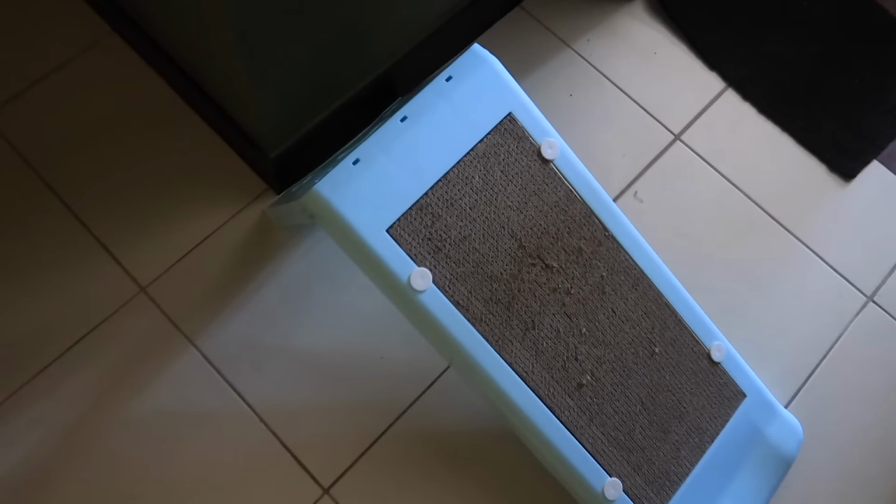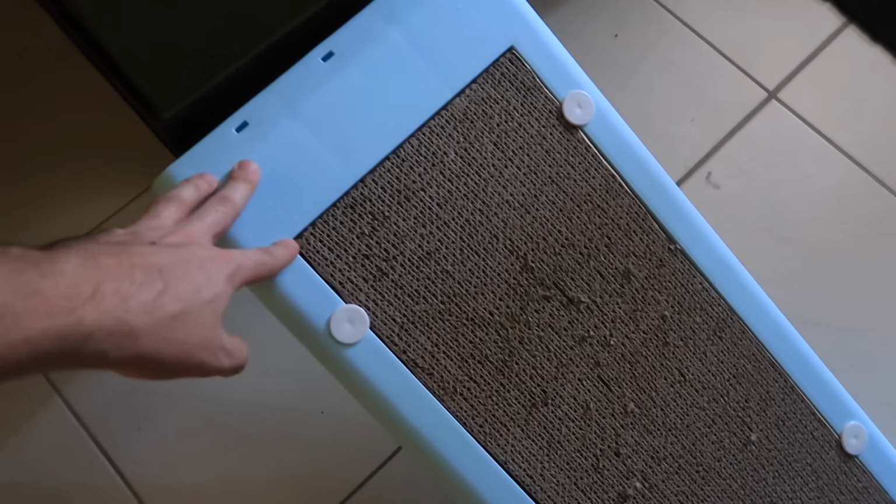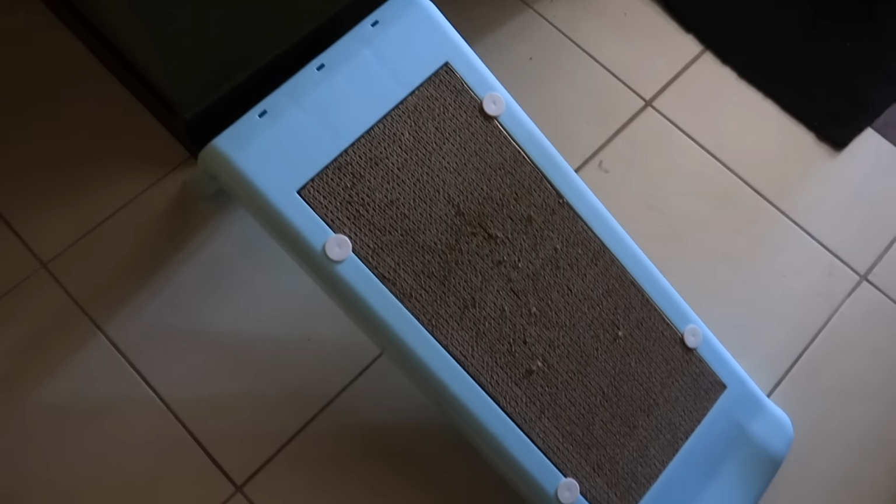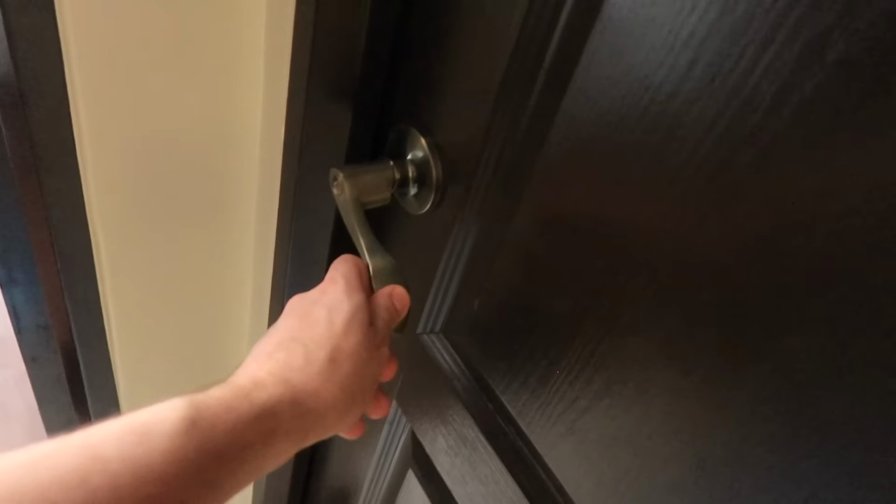So this is the scratcher of the boys. You see, I bought them this, 1,030 pesos. Look at it, color blue. So let's surprise the boys. Let's see what they are doing. They are sleeping, I think.